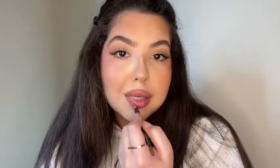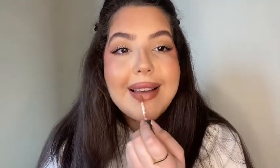Finally, for lips, I'm going to be using the MAC Whirl Lip Liner, and I'm going to overline like crazy, honestly. And I fill them in all the way. Finally, on top of that, I'm going to be using the NYX Soft Matte Lip Cream in London. I actually also remove the makeup off my beauty marks usually, but I can't be bothered to go get my makeup remover. Oh, and let's take these clips out.